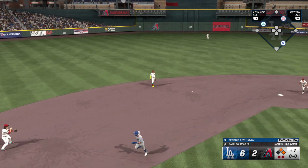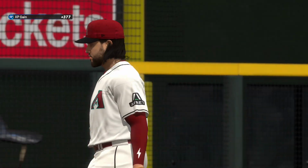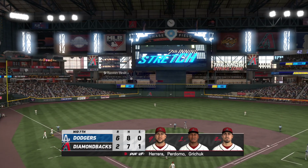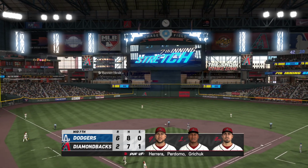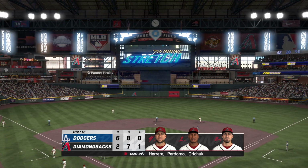Hard hit left side. That ends the inning, and they limit the damage. So 2 runs on 3 hits, 1 error, but 2 are left stranded. Midway in inning number 7, and it's time to stretch. It's the Dodgers 6 and the Diamondbacks 2.